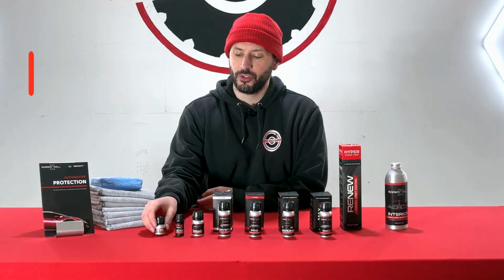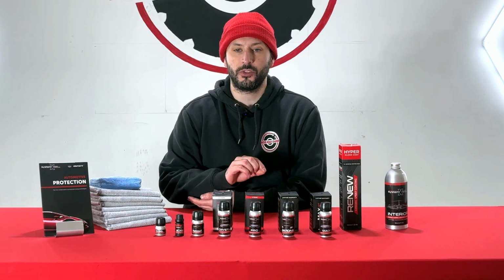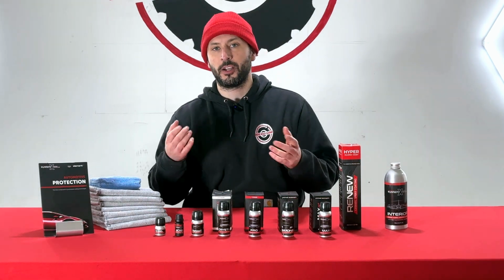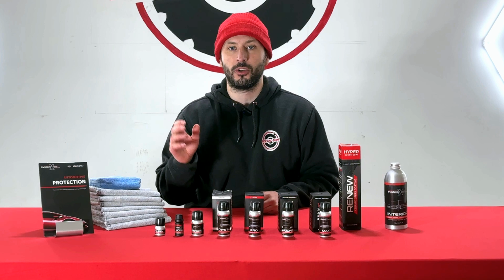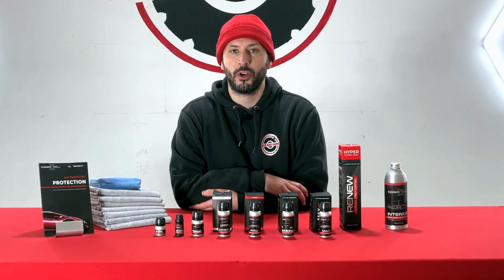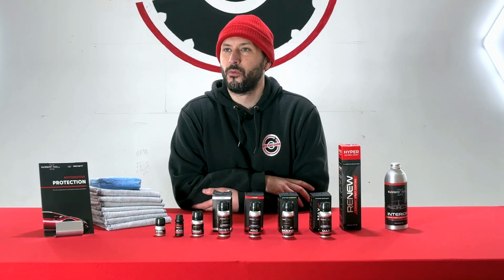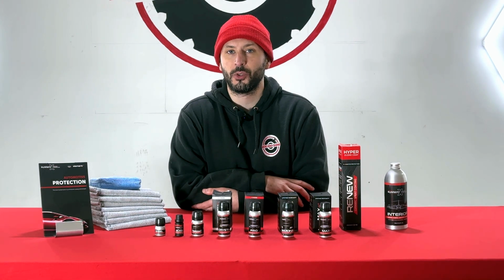So then we come over to our wheel coating. We do the wheel faces, we jack the car up, take off the rims, we can do the inside of the barrels, we can also do the calipers. If you have some nice painted calipers, we can coat those. We also have, which isn't shown here, one called Extreme, which is more along the lines of marine coatings, so we don't really deal too much in that, as well as airplane components.